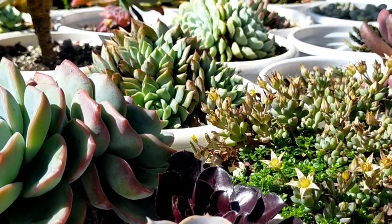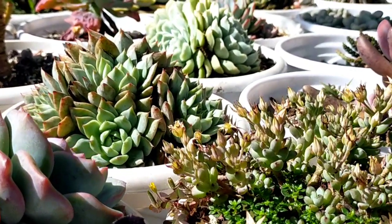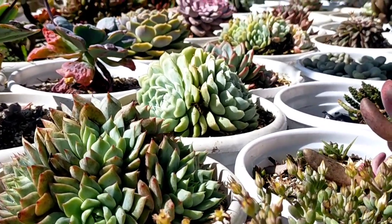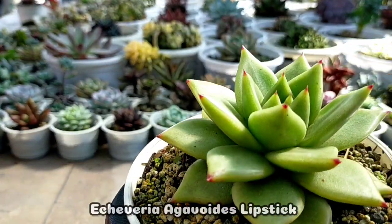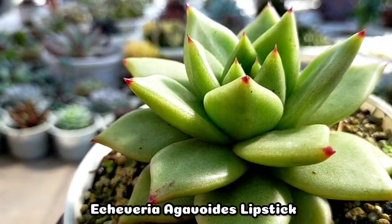Out of our more than 200 different succulents in our collection, we're just going to be choosing our top 10. To start off, we have this Echeveria Agavoides Lipstick.